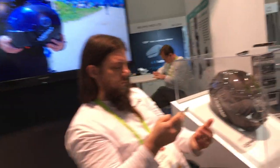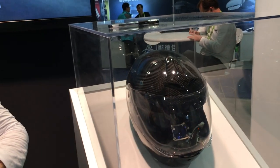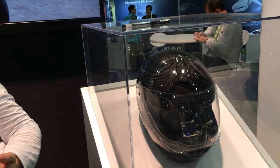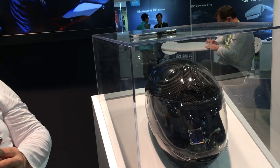This is Alex taking a little video. Alex is one of the LiveMap members of the team and lives in New York City. He's a Russian that's become a New Yorker. So this is the engineering prototype. We already showed it, and people know a lot about this prototype.